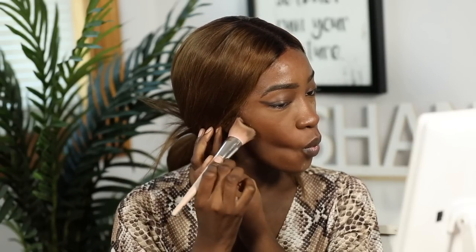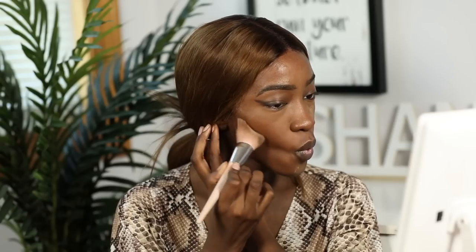My Uoma stick for contour. Fenty bronzer as soon as I can find it. Found it. It was on the floor, of course. Like, where else would it be? Because it just would not be me if I didn't drop something on the floor.